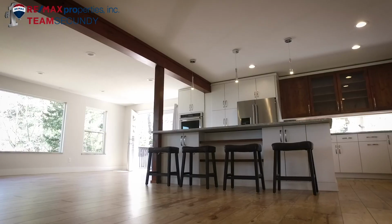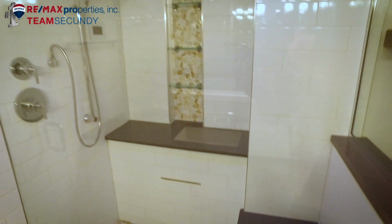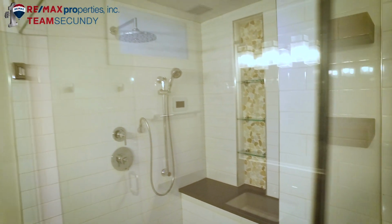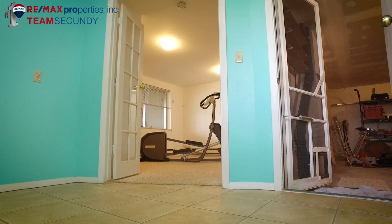These brand new laminate floors that are hand floated also feature electric radiant floors throughout the main level. The master bathroom on the main level here features a steam room and steam sauna shower. It features not only a steam shower and steam sauna, but radiant floors so that when you hop out of that shower, your feet aren't so cold. Garage opens up to a fully finished basement with access out to the backyard patio.